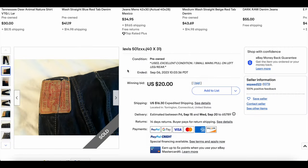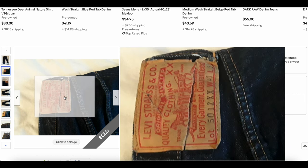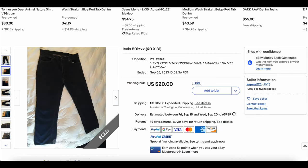Now at number four, we have the winner of the simplest listing of all time, Levi's 501ZXX and the 40 by 31. A lot of 40s today. Yeah, typically this would not be a good listing, but it still sold for a good amount of money. Here we have the 501ZXX. We have that Jack Ron patch. Clearly has that big old crack through it.